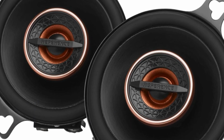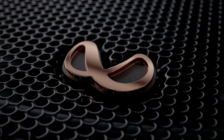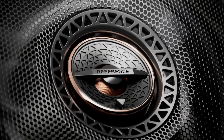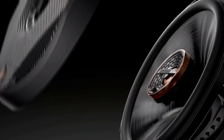Next up, our second product, the Infiniti 3.5-inch speakers. Infiniti's reference series speakers are masterfully engineered to provide an audiophile-level listening experience by utilizing patented +1 cone technology for maximum vibrating surface area. This innovative design results in significantly higher sensitivity and a much punchier low-frequency response than almost any other speaker currently in this size class.